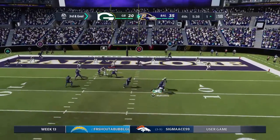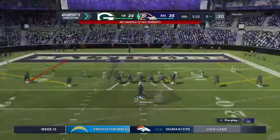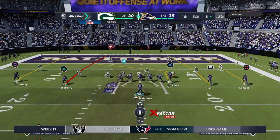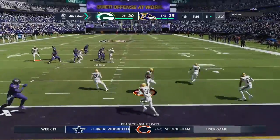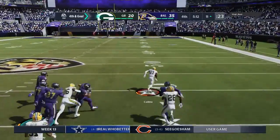Here's Mahomes, 3rd and goal. Under pressure, down he goes. Sacked at the 10. The offense stays out there. A big challenge here from this far back, but they're going for it on 4th and goal. And intercepted, maybe the turning point they need. Picked off with great anticipation.